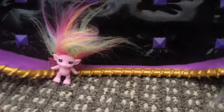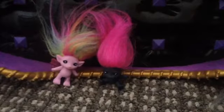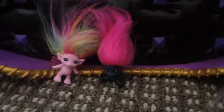I think what you're meant to do with these, with the mini ones, is put them on your pencil like a pencil topper, and then you move the pencil through your hand, and then its hair will go all cool. I'm actually going to try that with you today. I think that'll be really cool.